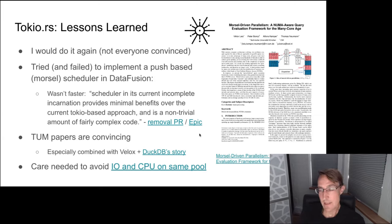Now, of course, as I was hinting at before, basically every month people would show up and say, hey, we read this great paper called Morsel-Driven Parallelism, and DuckDB used it, and so did Velox, and therefore, why doesn't DataFusion use it? It would be much better.